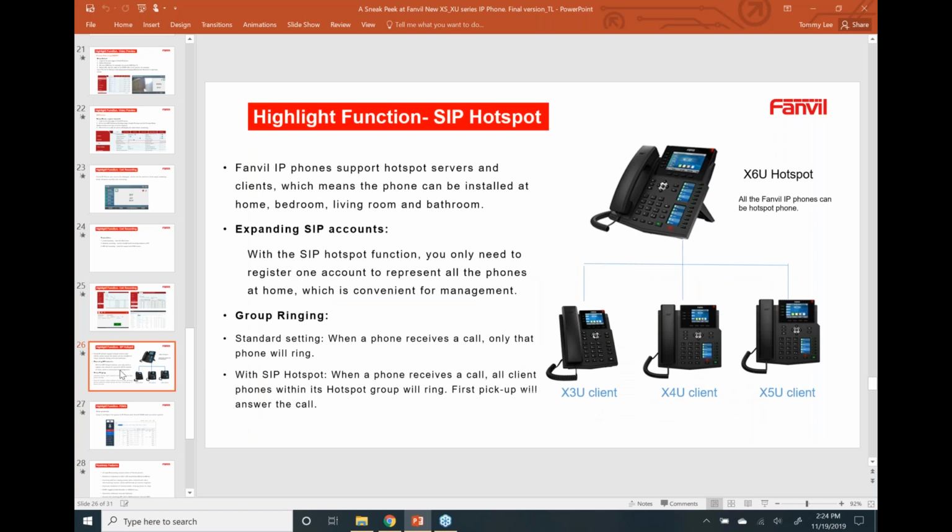Now let's talk about SIP hotspots. This is another capability which allows our phone to be almost a SIP hub in itself. What does that really mean? In most cases when you're deploying SIP accounts, it goes to one phone, and it's a lot easier to manage one phone. In this case, we show a 6XU hotspot. Let's say this is the master phone. You can declare other phones as slaves to this main hotspot phone, so that when the main phone rings, it also calls these other phones. They ring at the same time without necessarily being set up as separate registrants of the extension.